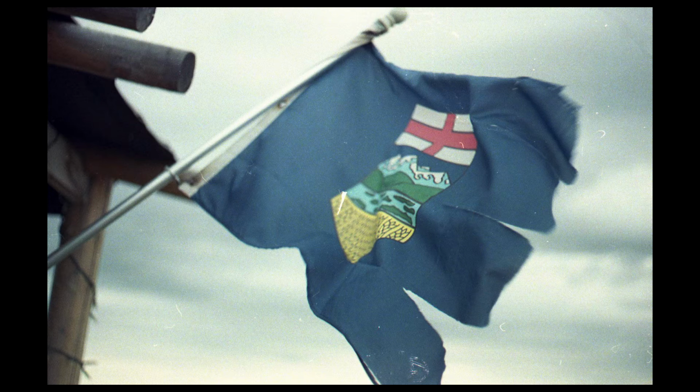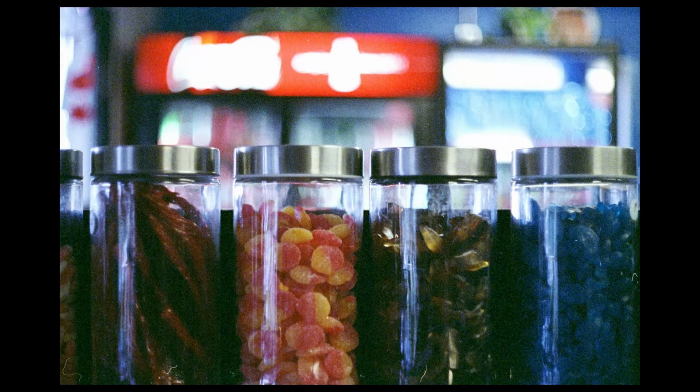Here are today's highlights. This was shot wide open at f1.8.